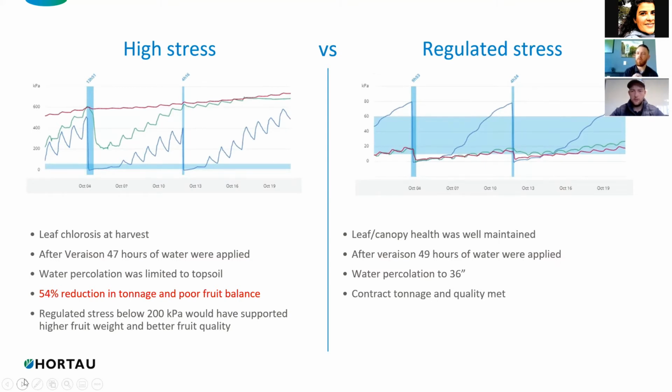If we would have been able to regulate that block and minimize tension, basically try to keep that tension below 200 kPa, we would have helped out with fruit quality, and we would have re-engaged that root system for that specific variety and that rootstock to where it would have helped restart that building block of converting those acids into sugars. If we look at our regulated stress side, in fact, it was really minimal stress, I should say. We're still allowing the tension to get up to 80 kPa. On this side, brix came in at contract value. They were well balanced, but the contract tonnage was maximized.